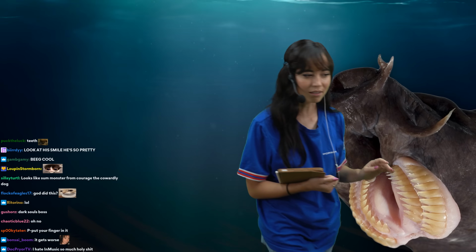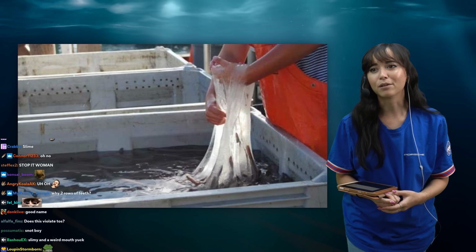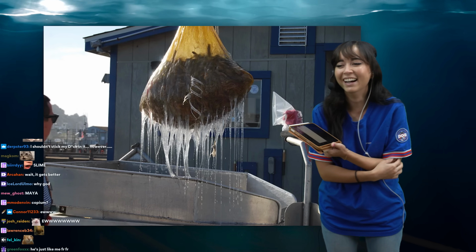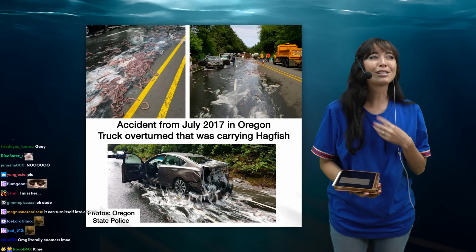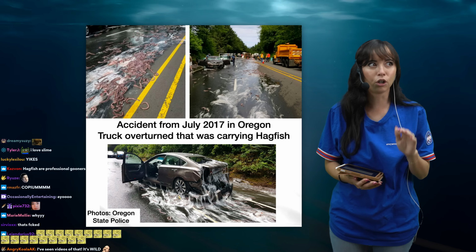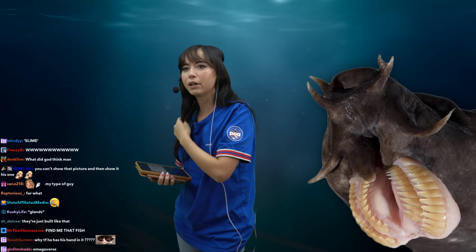If you don't like this about the hagfish, you're really not gonna like one of its best adaptations. Hagfish can produce copious amounts of slime. This is also called the slime eel. They can produce copious, like way more than you would think that they need to, amounts of slime from specialized glands. It's actually very important for them.